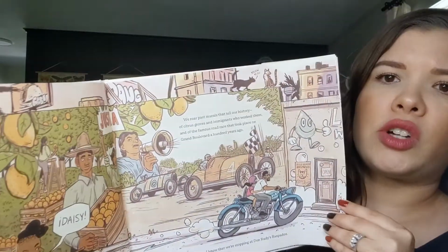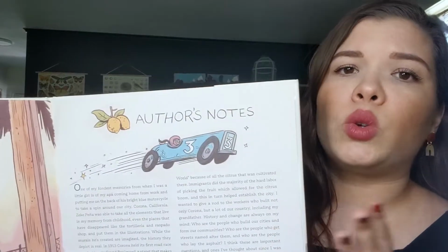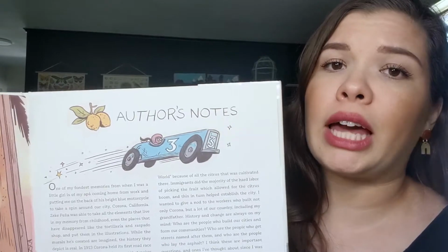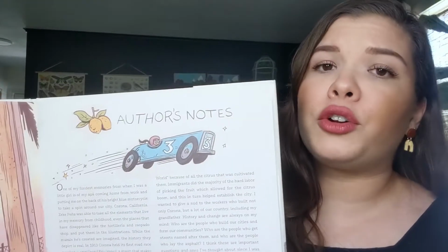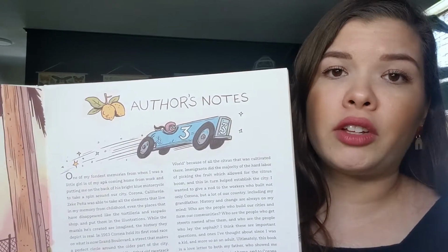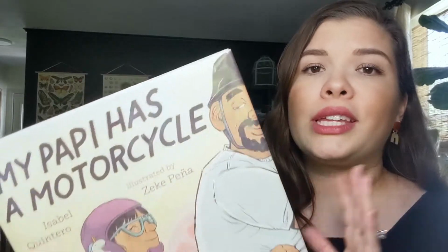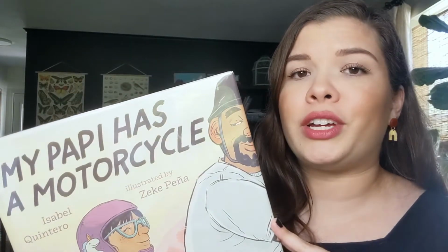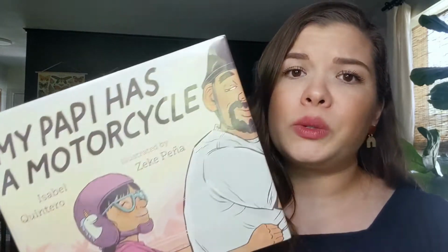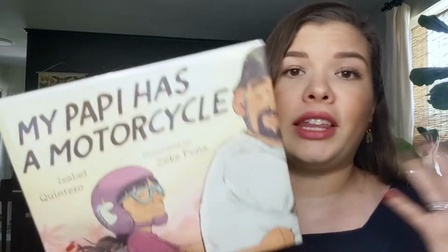The illustrations are colorful and beautiful. The other thing that's really cool is the neighborhood in this story is actually a real neighborhood in California where the author grew up. So she is kind of doing an homage to her childhood and her neighborhood. And I don't want to give it away, but there's something really special about her neighborhood. And I had no idea that this neighborhood existed. So this was really fun for us to read and learn about that part of California, that neighborhood.